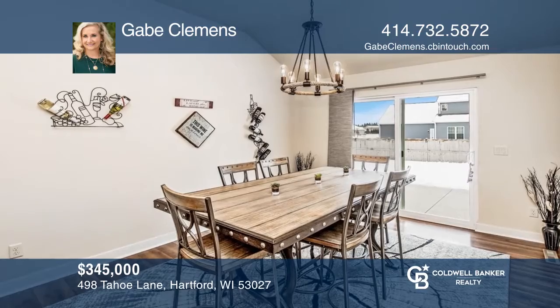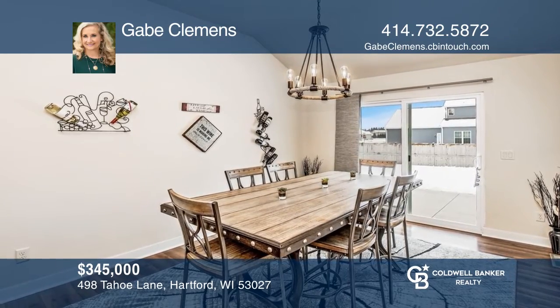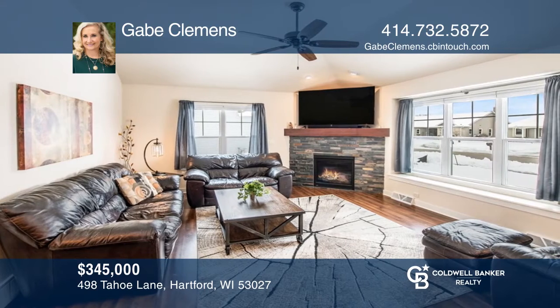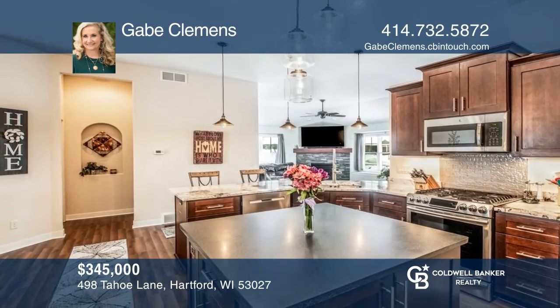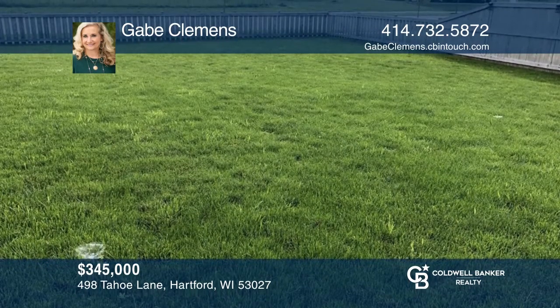Spectacular Woodbury-built open-concept split ranch with high-quality finishes throughout. Entertain in the great room with a stone-faced gas fireplace, ceiling fan, and ample natural sunlight. The kitchen boasts granite counters, stainless steel appliances, and a working center island. Enjoy privacy in the fully fenced-in backyard with a patio.